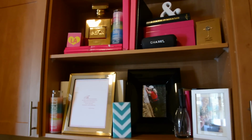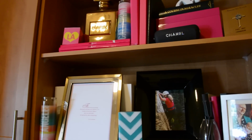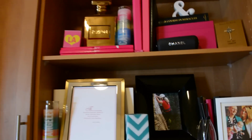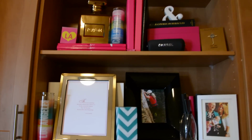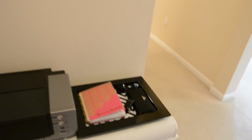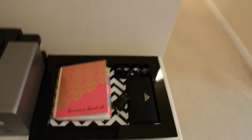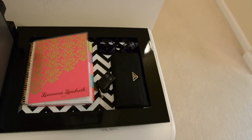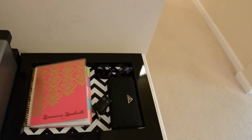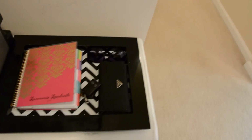So this you guys have probably seen. It's just some bookshelves. Nothing too much changed here, except I got my Kitson Sisters of Los Angeles candles out and put them up there. I thought they were fun and summery. No real changes here. Just have my little tray that I've been using as my grab-things-and-go area. So it has my planner, my wallet, my sunglasses, and my keys, so I can just grab things and roll out.